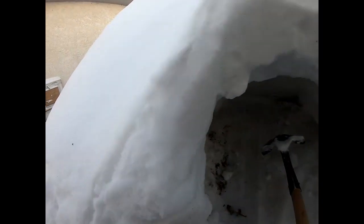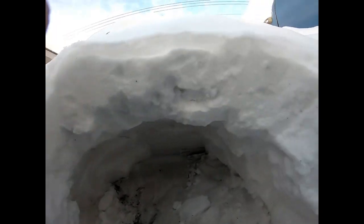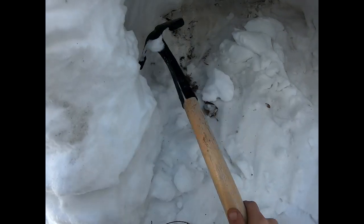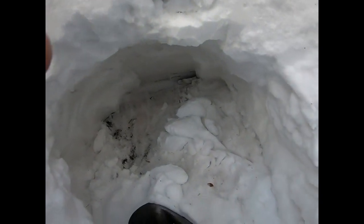Alright, so we made some serious progress in the last like 10 minutes. It's about a good 5 feet deep. Just working on the sides here. We hit dirt, so we don't have to go any deeper. But yeah, it's looking good.